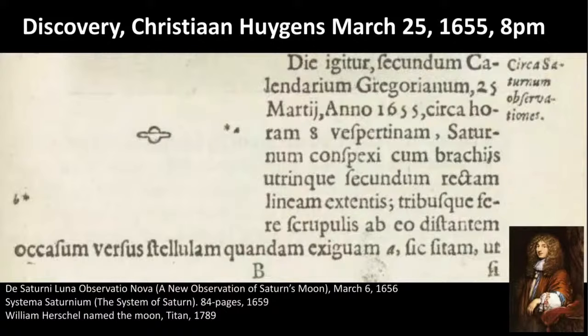There we go. So back in the 1600s, the first observations of Titan that were realized were by Christian Huygens, the Dutch astronomer. And of course, you'll recognize that name because that was what we named the Titan probe that went out to Saturn with the Cassini spacecraft. We named it after Christian Huygens.